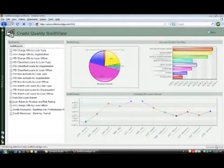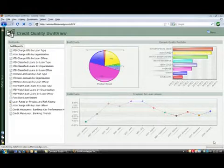Within the Swiftknowledge for Banking solution is a credit quality application. What we're looking at here is a dashboard that includes credit quality information, which will help banks have a better understanding of their loans and the quality of those loans, to help them make decisions overall about risk, about credit quality, and how that breaks down across their organization, across their loan officers, and across their loan products.